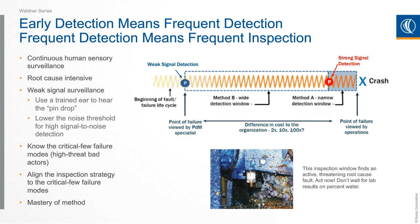Knowing what the critical few failure modes are, that if you were to rank your failure modes, how would you rank them? And what are the highly ranked failure modes? And how are we going to use inspection to detect those failure modes? Align the inspection strategy to these failure modes, and have a kind of a mastery of method. So where are we going to look for these failure modes? How are we, through inspection, going to know that they exist?